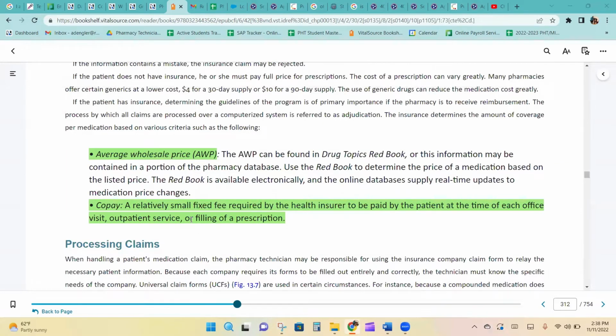If the patient has insurance, determining the guidelines of the program is of primary importance, as the pharmacy's goal is to receive reimbursement. The average wholesale price can be found in the Drug Topics Red Book, or this information may be contained in a portion of the pharmacy database. A copay is a relatively small fixed fee required by the health insurer to be paid by the patient at the time of each office visit, outpatient service, or filling of a prescription.